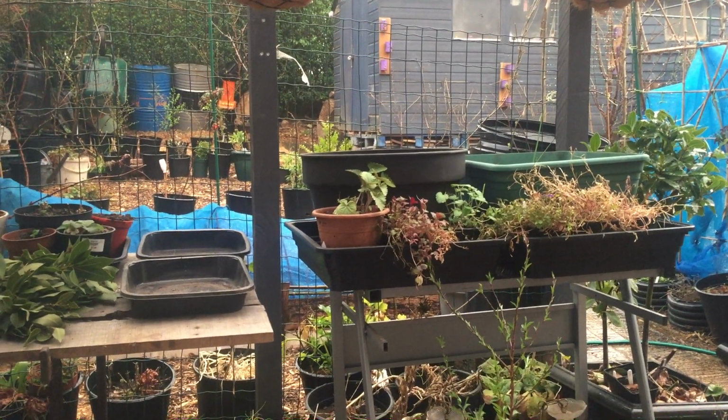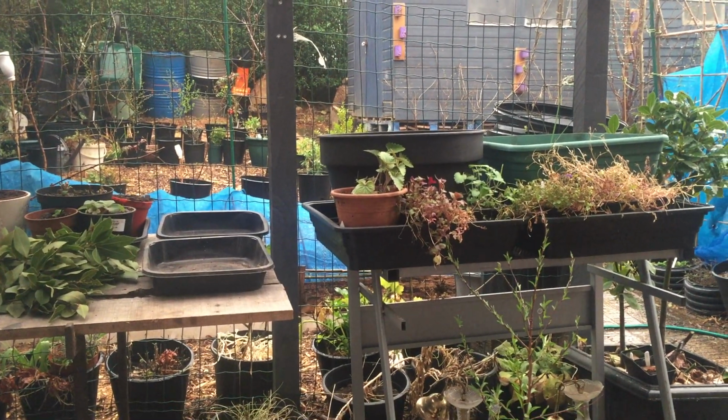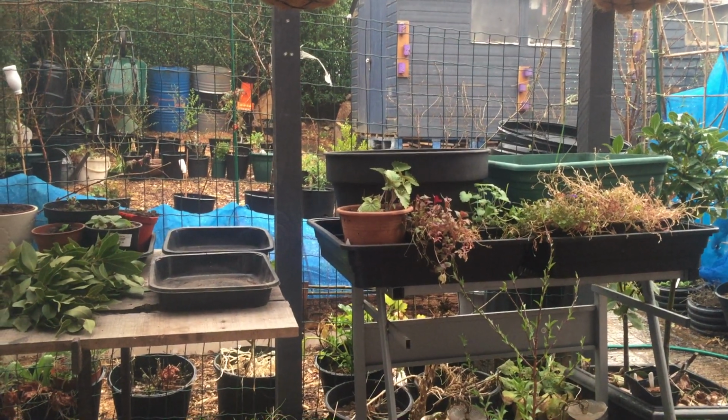And I haven't sat under this cover for so long just for the sake of chilling. I've been working under here and doing bits and bobs, but I haven't sat down and just chilled for a bit, and I just wanted to do that. And what a lovely day.